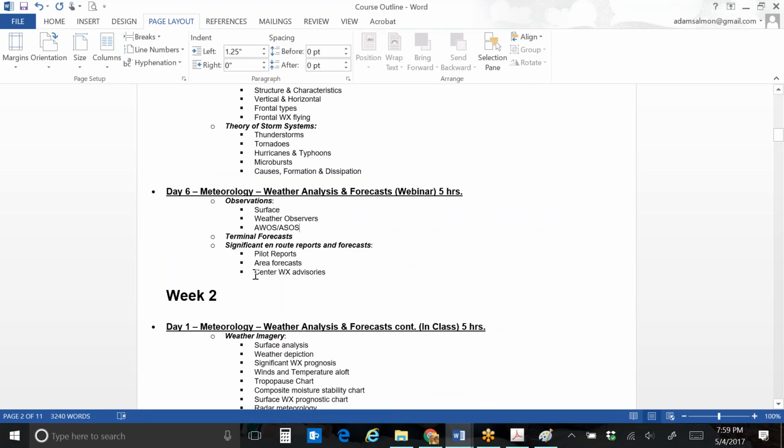The last thing, center weather advisories. When it talks about these, obviously the whole United States is divided up into ATC centers.